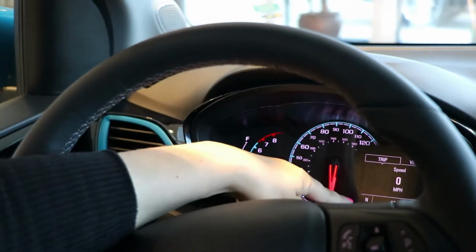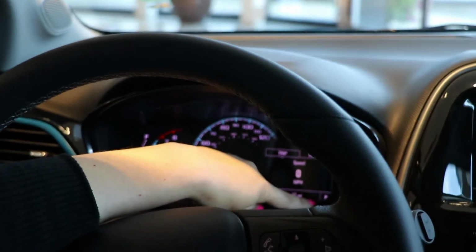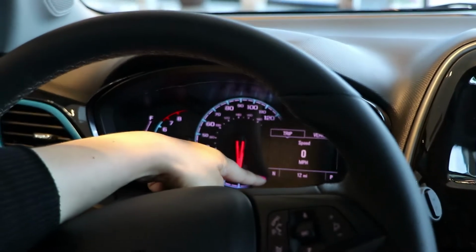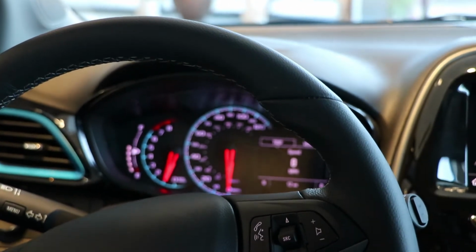You also have your park right there. So this is where you tell whether you're in park, drive, or neutral. And this is your direction. So right now we're facing north.